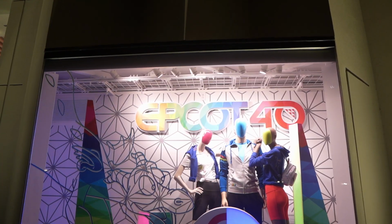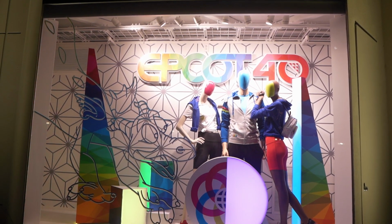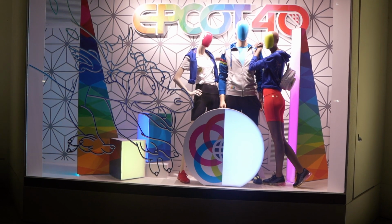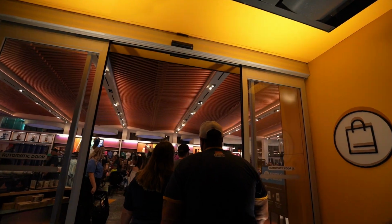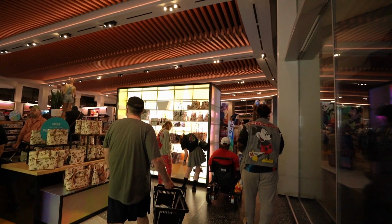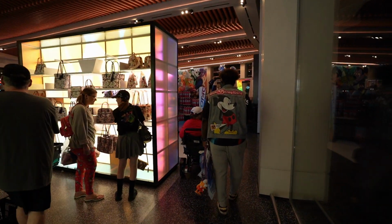We are now waiting in line for Creations. It is a little less, still pretty long for the end of the night. It's about 9:20 right now. Fireworks just ended. Going to check out what's new and what's left over, I guess, at this point, because I don't know what's picked over. They obviously have limitations, but we never know how that works as people love to game the system. We are in Creations.